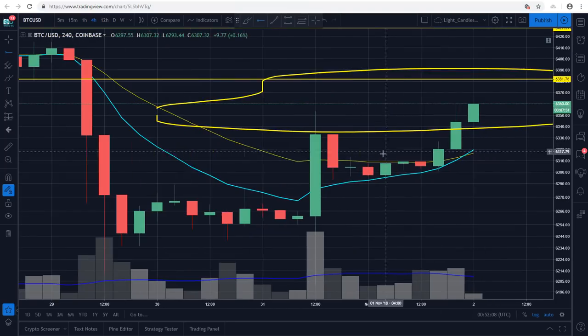Same thing on the 4 hour chart. The 10 EMA is just now starting to break through and reverse above the 22 here on my chart. And so I like what I'm seeing. Again, just keep an eye on this reversal. Look at this resistance here as prices approach that level.